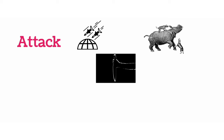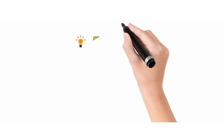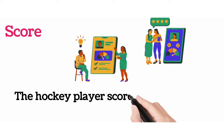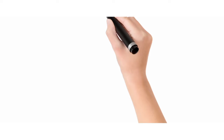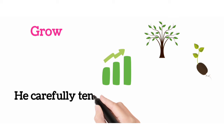Attack. The army launched an attack on the enemy's stronghold. Score. The hockey player scored a goal with a powerful shot. Grow. He carefully tended to the plants and watched them grow.